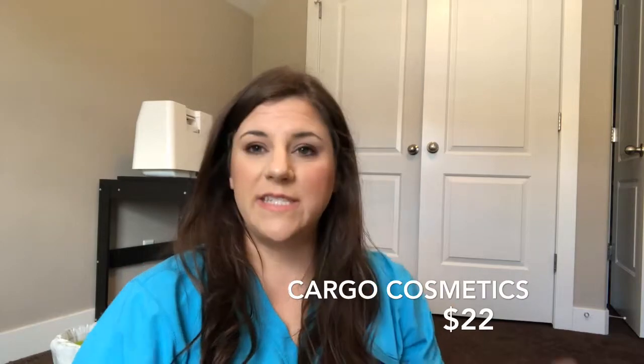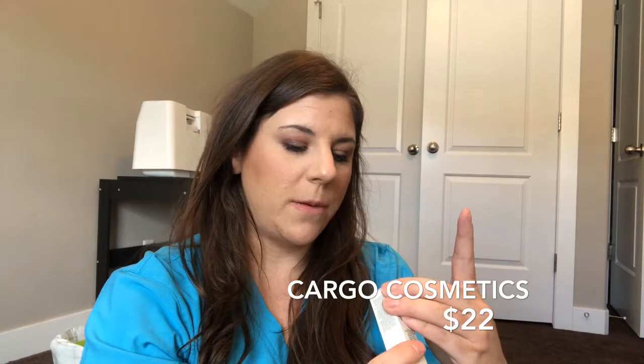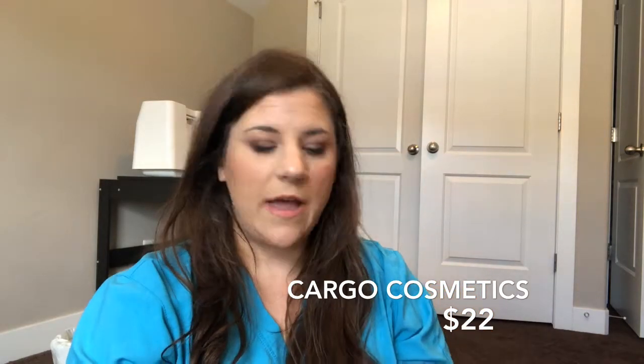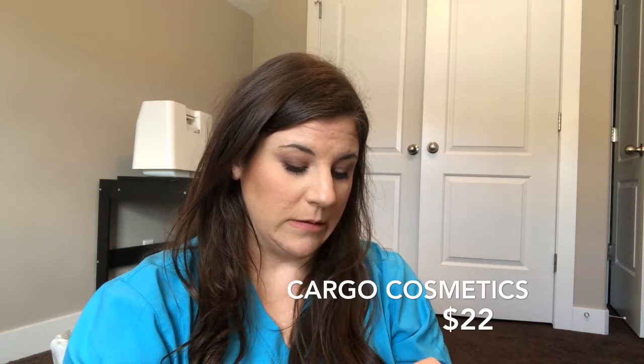Cargo Cosmetics. I don't have anything by Cargo Cosmetics, but I've seen things by them, and they have really cute packaging. Look at that cute, just black and white little churchy village thing going on. And it's in the color Punta Cana. Punta Cana? I feel like I'm swearing. Can somebody tell me what that means? Because it doesn't sound like I should be saying Punta Cana. Either way, it feels wrong.